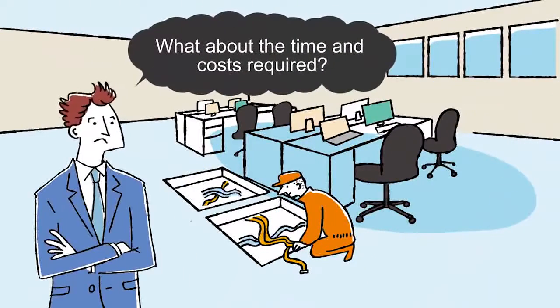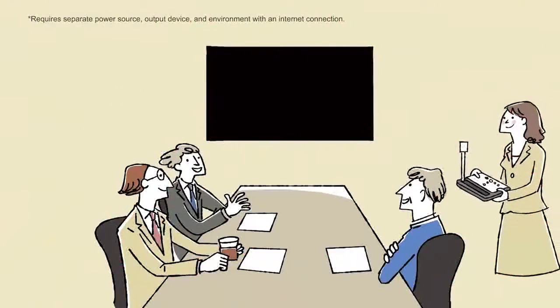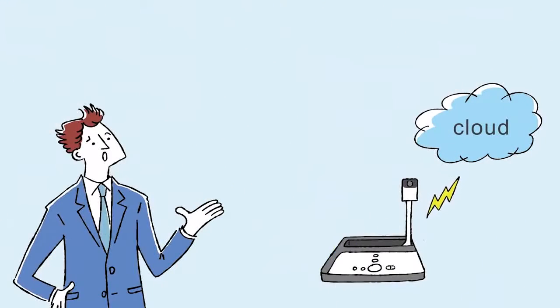But what about the time and costs required for installation? The P3500 is a cloud-based system and there is no need for construction work. You can install it easily at low cost.